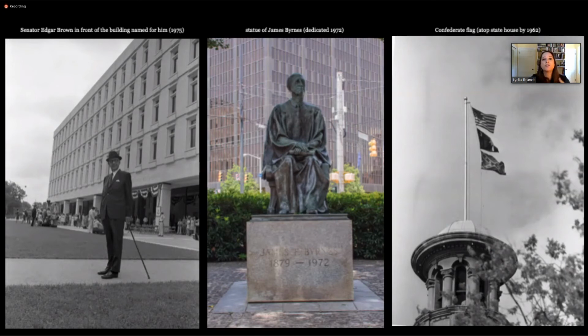But of course, the monument to the past that remained consistent throughout this whole period of disruption in the Capitol complex is the Confederate flag. The Confederate flag goes on top of the State House in 1961, goes on top of the Dome in 1962, supposedly as part of the celebration of the Civil War centennial, and then it just never comes down.